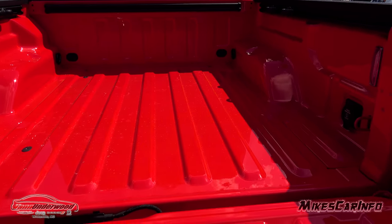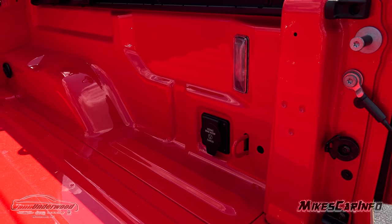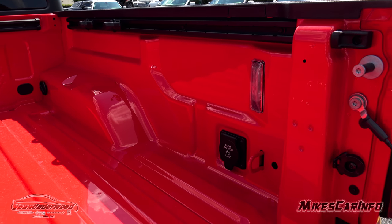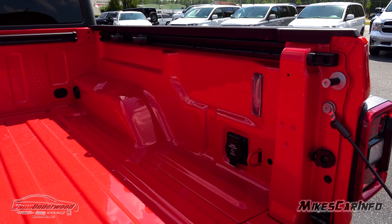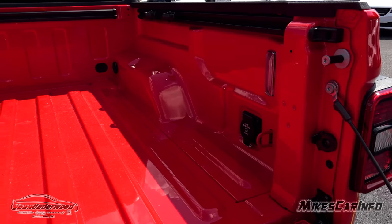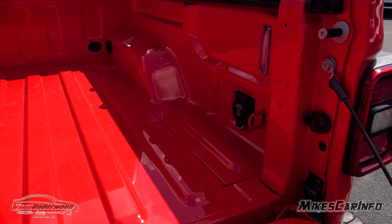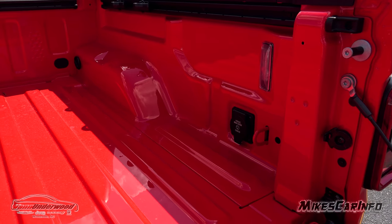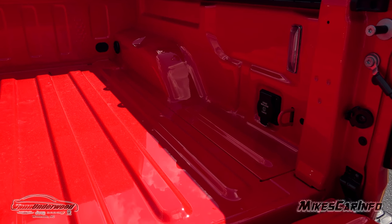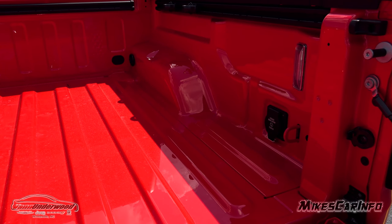Now I just want to mention the power inverter is not intended for high watts, okay? So 400 watts may seem like a lot, but when you're actually looking at wattage, 400 is not very much. A lot of power tools and stuff like that are much higher than that. So just be sure that whatever you plug in there is not going to power a hair dryer or a toaster or anything like that. But it is pretty cool to have an outlet right back here.